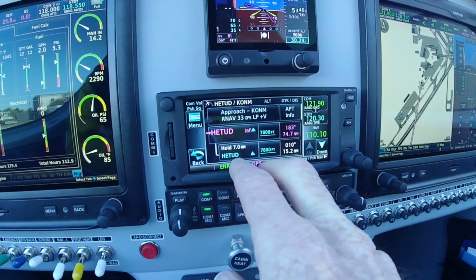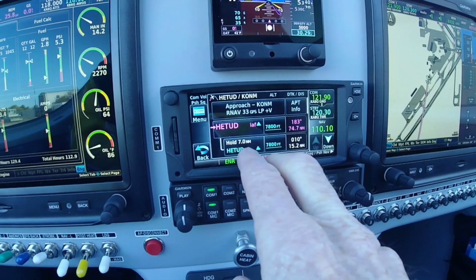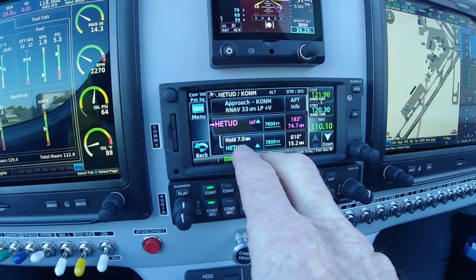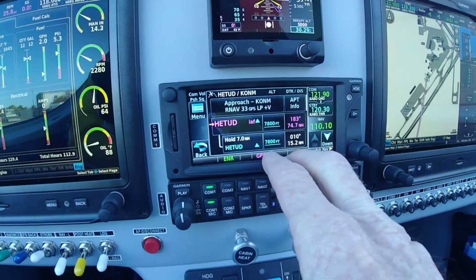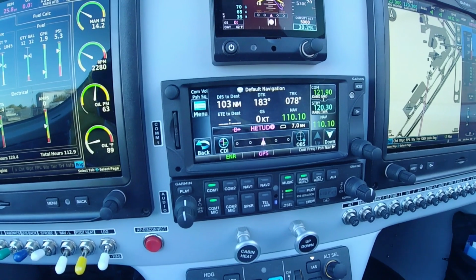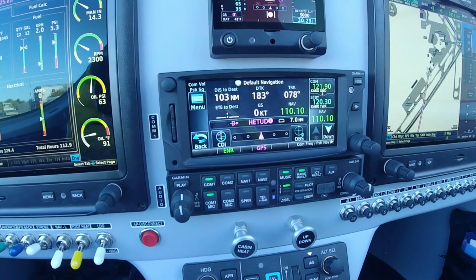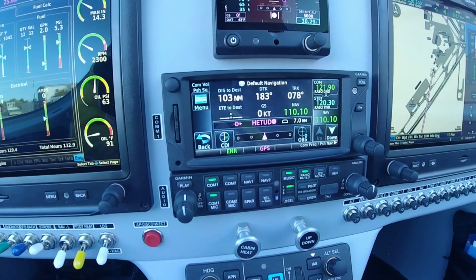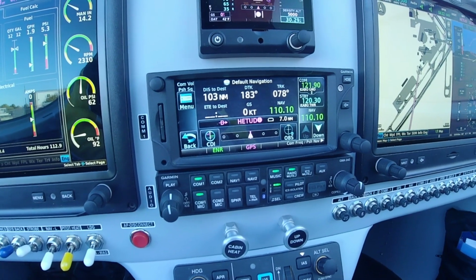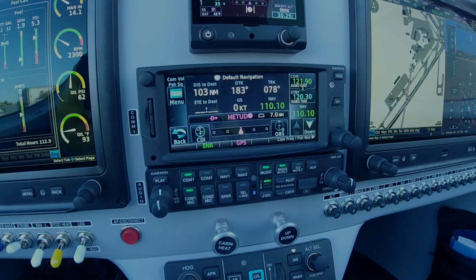And let's see, it's got us doing a hold. We'll get rid of that. We'll need to do a procedure turn, but we may let the autopilot fly, start the hold, and then we'll switch over. So that's loaded and activated. I've already got ATIS. Our desired track's 183 degrees. Makes sense. Got to be careful down there because there are restricted areas off to the east. You got to avoid. So anyway, that takes care of that.